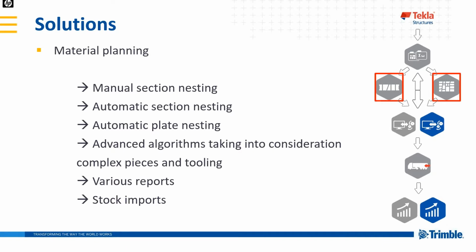And with this material planning, we also have various reports of bill of material, of nesting reports to see what is needed, and stock reports as well of what we need to order and send to procurement.